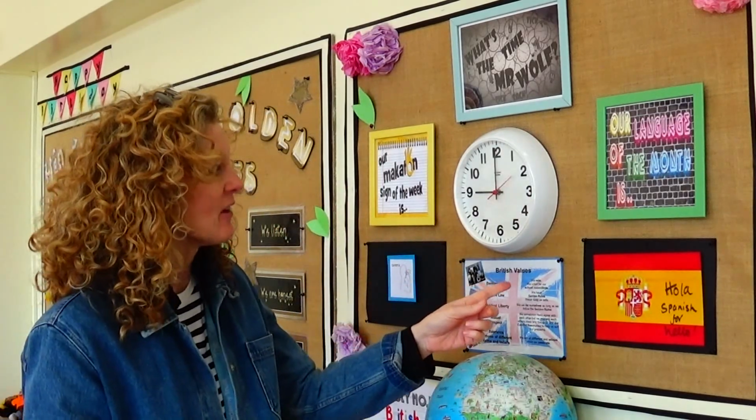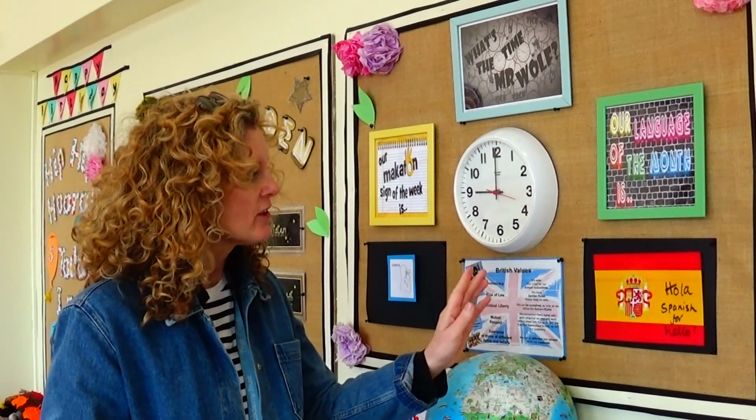Super. Now let's go over to our language of the month. We're still in May because it is the week of the 22nd, not long now for May. So for the rest of this week, we're going to continue speaking in Spanish. Hola, hola. Can you say it to the person next to you? Hola, which means hello in Spanish.